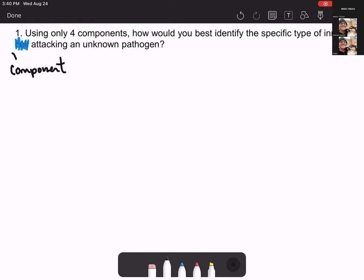Using the similarities and differences that we've seen in some of these cells. And you don't have to say what, you don't have to run an ELISA or anything, but you say, if we saw this, we know it must be one of these cells, right? Things like that, that type of thing.